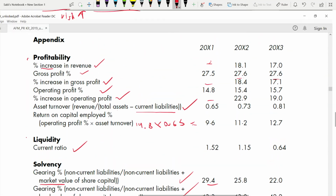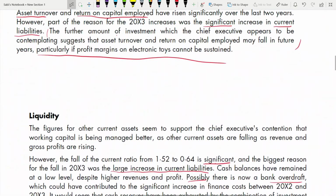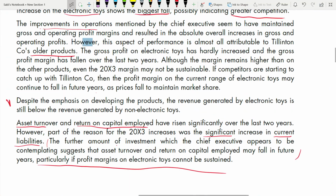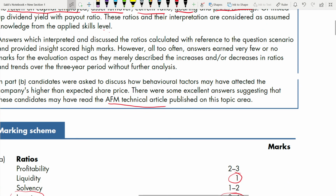So that's it for today. So we have discussed all kinds of ratios: profitability, liquidity, solvency, gearing, investor ratios, and the trends, and also we have gone through the behavioral finance. So I hope this is a very useful video for you.